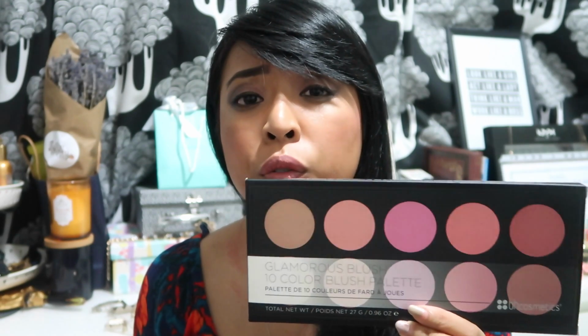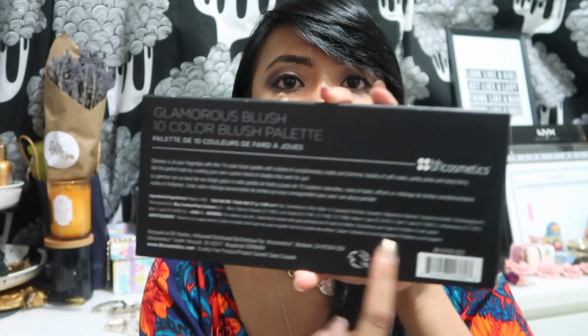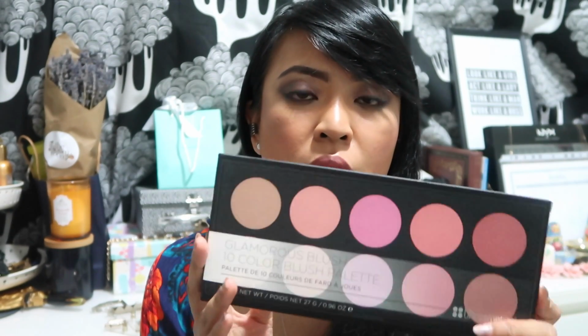So I decided, as I was looking for blush palettes to purchase, I came across BH Cosmetics, and their blush palettes are really affordable. They're currently between 10 to about 12 US dollars on their site, and they do provide international shipping. And the other thing that I really like about it is that when you look at the back, the ingredients list, it doesn't have parabens.